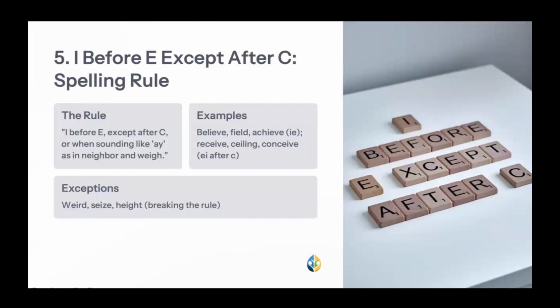Weird, W-E-I-R-D, seize, S-E-I-Z-E, and height, H-E-I-G-H-T. These are the rule breakers, right? Now, this is a classic spelling mnemonic, and it helps in most cases, but stay alert for pesky irregular words that break the pattern, like I just mentioned. And the rhyme-like structure of this mnemonic makes it easy to recall. I before E, except after C. And if you're unsure about the correct spelling of a word, think of this rule first, but remember the exceptions.